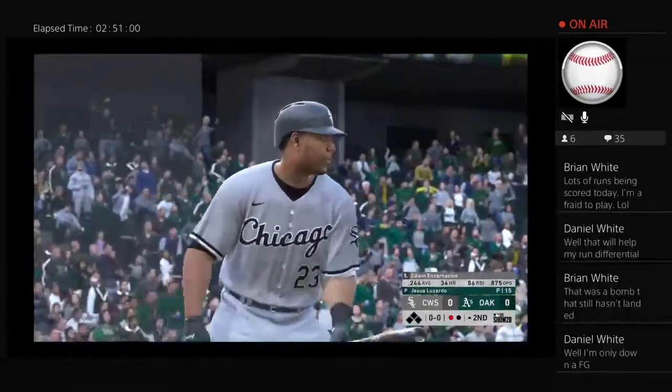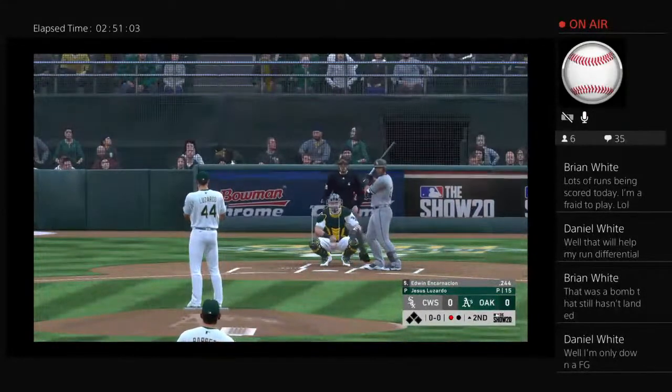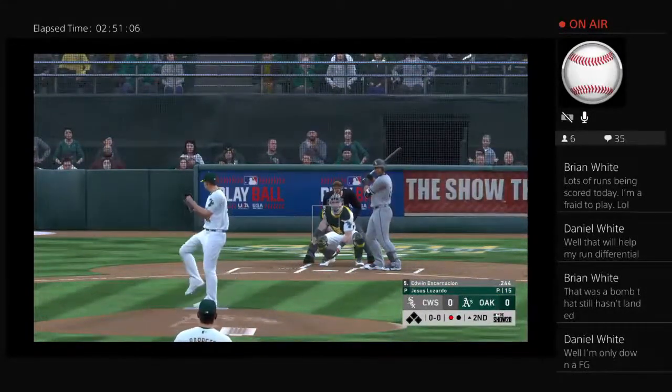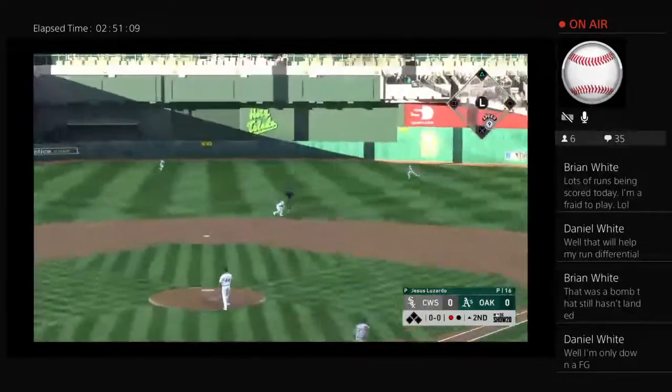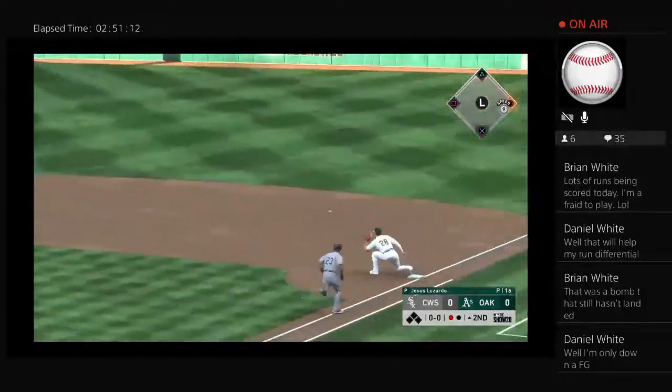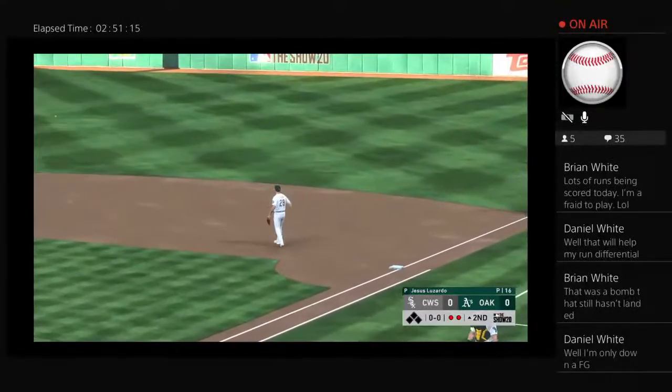Next will be the designated hitter, Edwin Encarnacion. He'll get to take his first cuts here. The pitch. Grounded back up the middle. Barreto's got it. And an off-balance throw is in time as he takes one away. Wow.